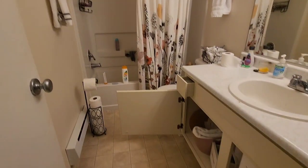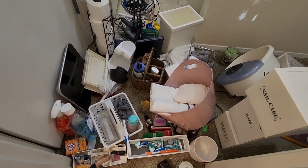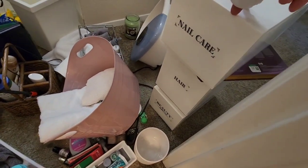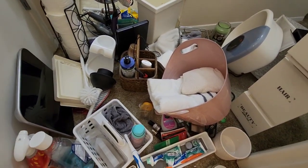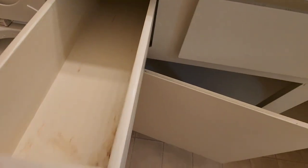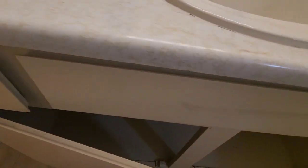So here we go. What I like to do is get everything out of my bathroom. Basically these are all of my little cubbies that I have that are all labeled. Anything in any of the cabinets, the drawers, I'll just go ahead and take everything out. I'll wipe them all down, do a deep cleaning of them, and then scrub the toilet and the bathtub, and obviously this all needs to get cleaned up.